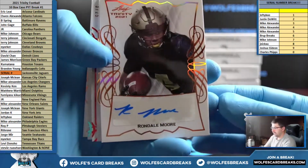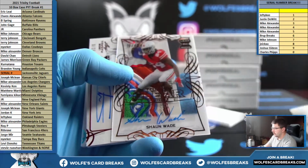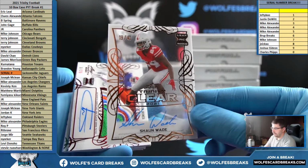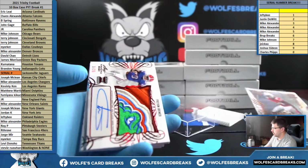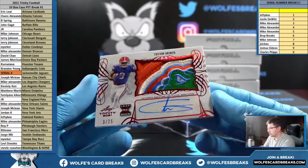First up, we got Rondell Moore, not numbered for the Arizona Cardinals. Clear autograph, Sean Wade. 19 out of 40 for the... I'm going to look this one up. I believe it's Broncos, though. Wow, check out that freaking patch. 3 out of 25, Kyle Trask patch.